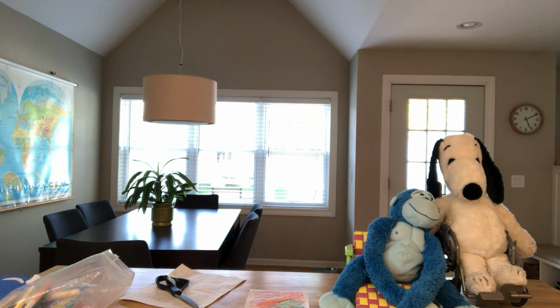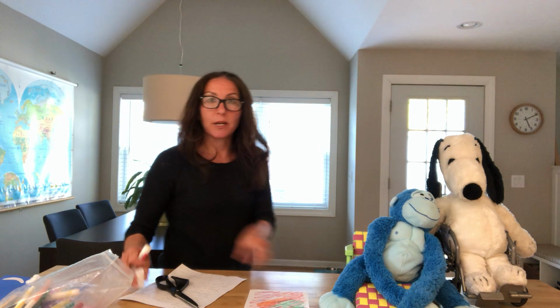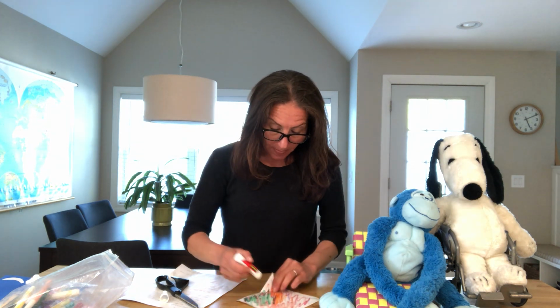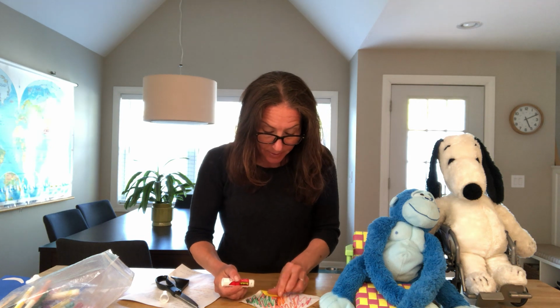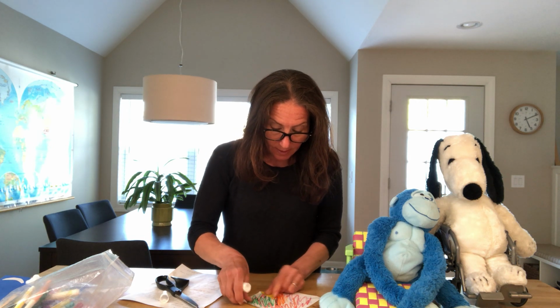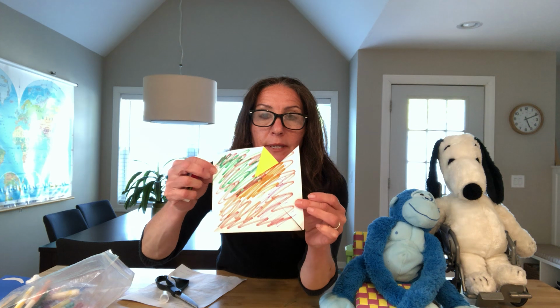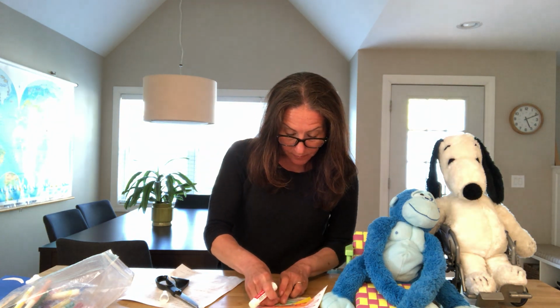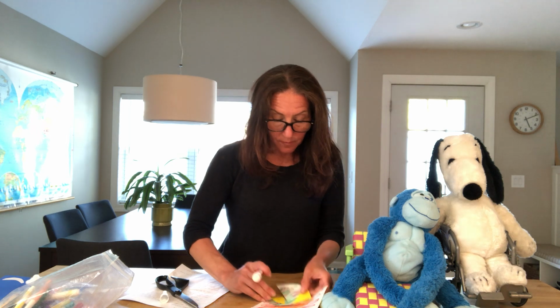And then what you're going to do is, oh, I have to get my glue stick. Hang on. Okay, I got my glue stick. You are going to fold down each flap like this and go all the way around and glue it down. So one flap like this. See how I glued it down? And then the other flap, I'm going to glue down like this. Okay. Glue down my second flap.